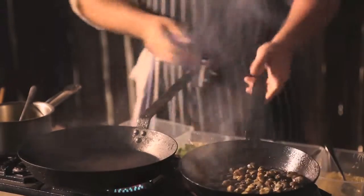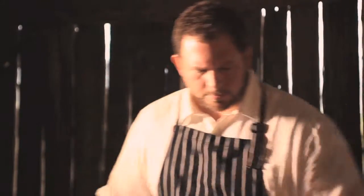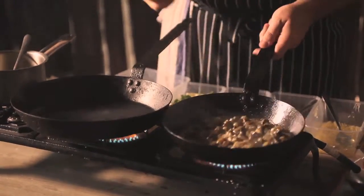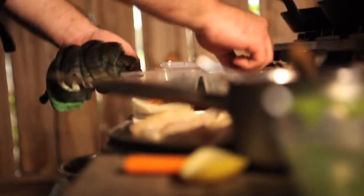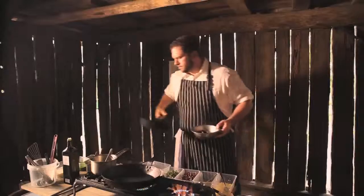So, sear them off. We're going to warm that garlic through, finish it with lemon juice and some fresh chives, then we're going to cook the scallops. That's looking pretty good, they're looking nice and hot. Garlic's nice and fragrant, bit of lemon juice. Fresh chive. And that's ready to go.